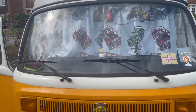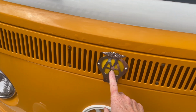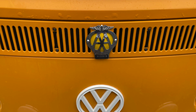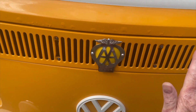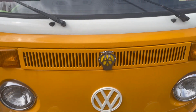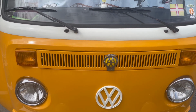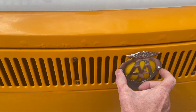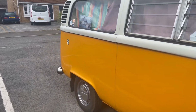Oh, and by the way, I found this AA badge that came into the shop the other week, so I've cleaned it up and fixed it to the front valance there. I had to find some new screws, because underneath here there's a big flap that flaps up and down, which allows air into the cabin. But it does work. And I thought the colours matched. It's almost the same yellow, but it's AA yellow. I thought it set it off quite nicely, and it fits just in that space nicely. So anyway, just a quick update there, and let me know what you think.